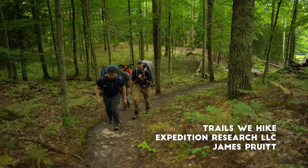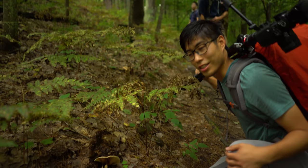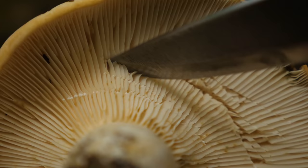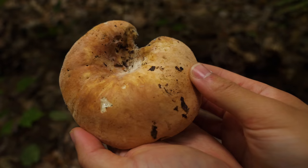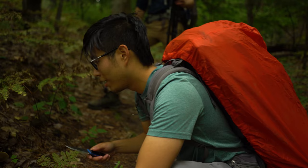Okay, so there's these mushrooms on the ground. This one has been plucked already and eaten by slugs. And there's another one hiding in here. This is in the genus Lactifluus, which basically just means like a milky cap. And the reason is because when you cut the gills, this sort of milky white substance comes out. Milky cap mushrooms in the genus Lactifluus and Lactarius often have a vase-shaped cap where the center is sunken in. I'm just gonna leave it for the slugs.